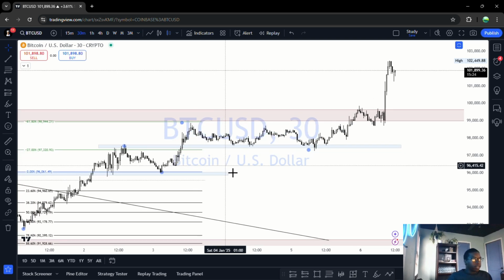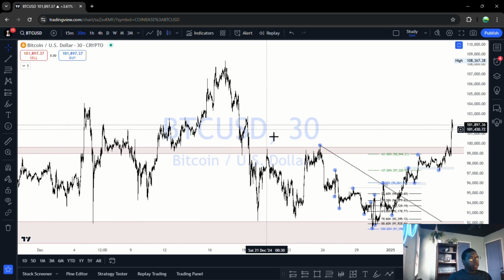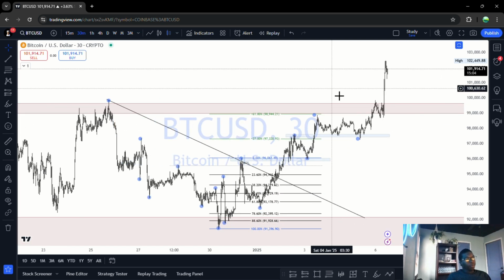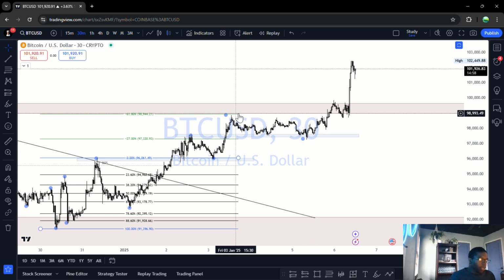And just like I said from the last recording we did, we want to see what price does once it gets up here to this resistance range, because we'll just follow what it did. It sold here, it bought here. It sold here, it bought here. And this is a good example of what I was speaking about last week, when you can actually buy at a high.